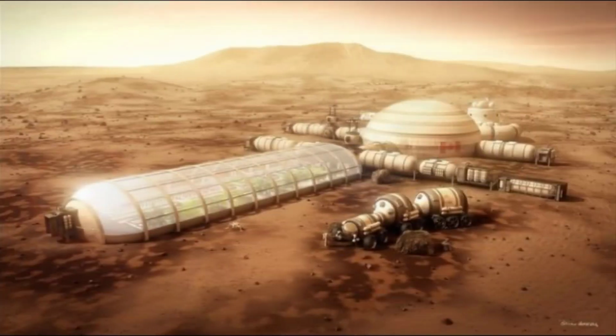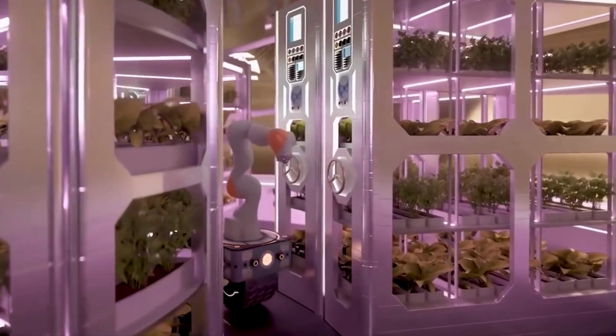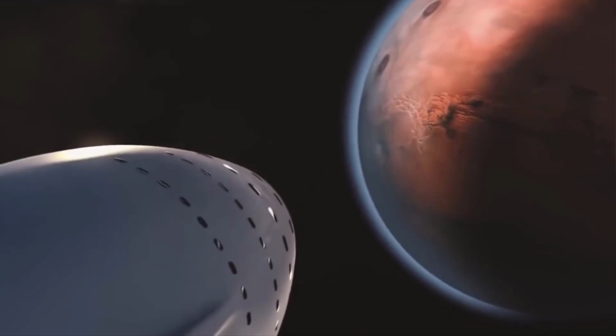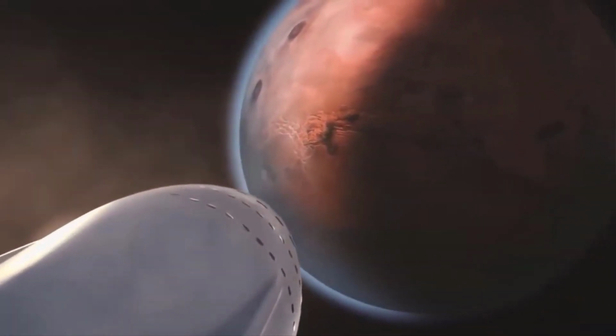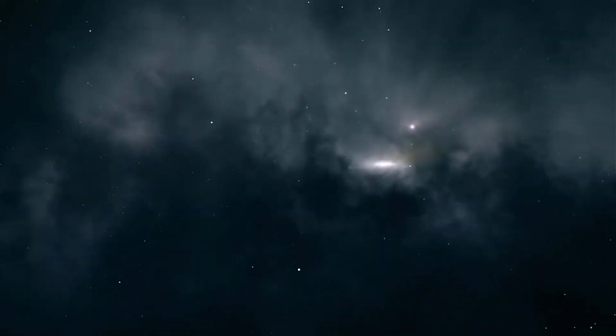The Valles Marineris Canyon on Mars is the biggest among the 8 planets. It is 4 miles deep and thousands of kilometers long. Mars will most likely be the first planet humanity visits and investigates because it is so close to Earth. On Mars, there is no sign of life. It is, nonetheless, the planet with the finest circumstances for life.